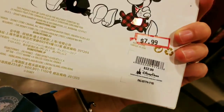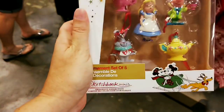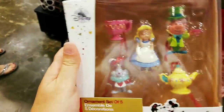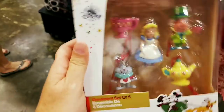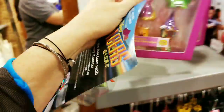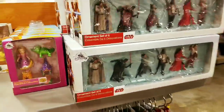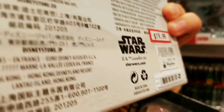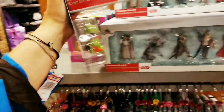So these are $8. They're only $22.99 and there's five ornaments for Christmas. I love Christmas, just wait till my Christmas vlogs. You're gonna love them. Look at this, you guys. Oh my gosh, they got a Tangled set of four, $7.99. And if you love Star Wars, they have a set of six. Let's see how much these are. Ooh, I can't even pick it up. $20, was $40. Yeah, I like it.